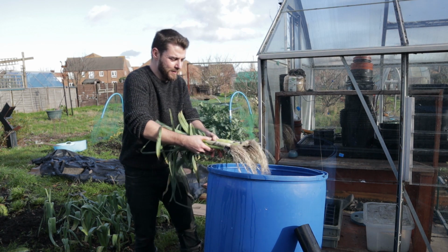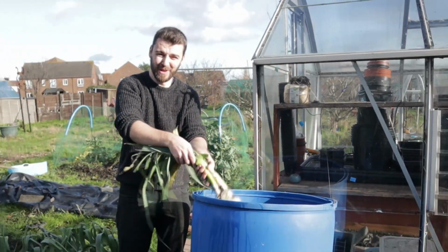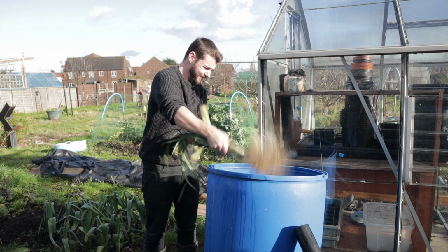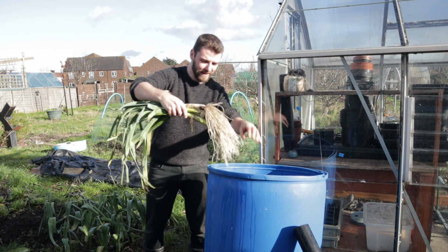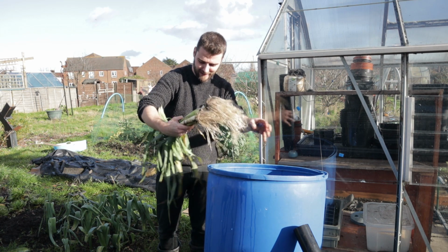They're a bit filthy at the moment. And then just a nice big bit of that. Dry them off a little bit. Now I'll trim these, trim the roots at home, and we should have absolutely loads of leeks.